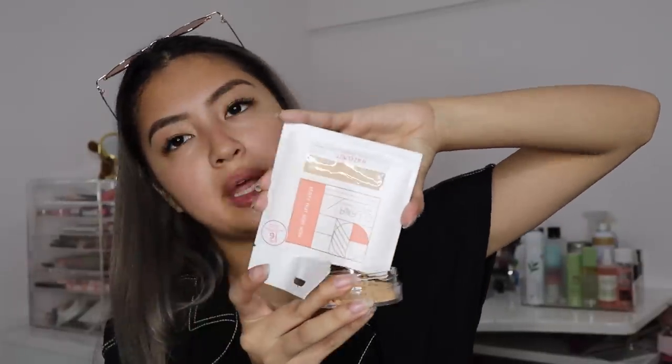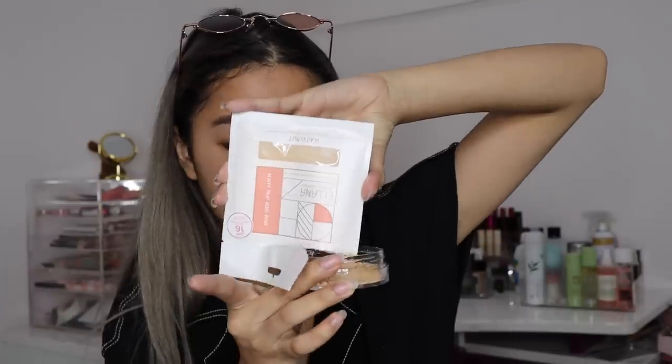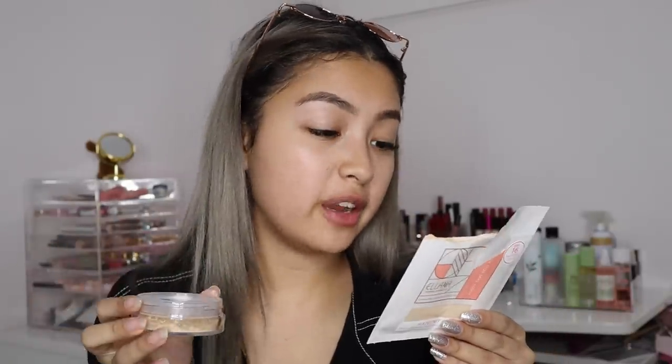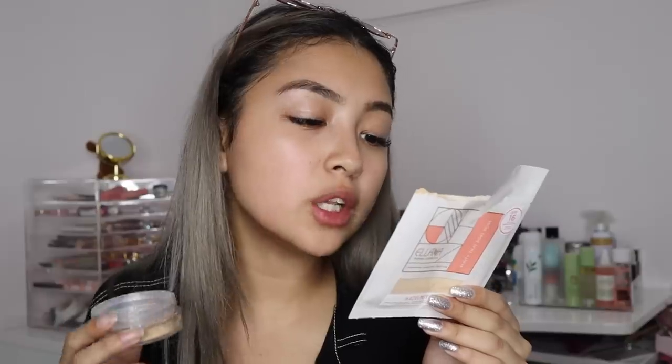Paano pala ito i-apply? Ang clueless ko. Seryoso, hindi ko alam kung paano siya i-apply, kung dapat ba brush. So it says here, try out what everyone's been raving about. That's true, a lot of people are raving about it. Instructions, use alone as a mattifying foundation. This completely absorbs and controls excessive oil on your skin. May be used with a dry or wet brush or applicator. Mix with water or your favorite moisturizer to create a BB cream or liquid foundation.